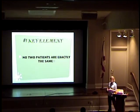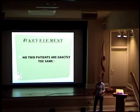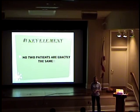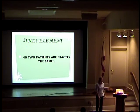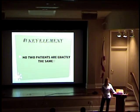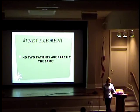Okay, number one key element, no two patients are exactly the same. So it's hard for diagnosis and it's hard for treatment. So we're all unique, our bodies are unique, the types of things we're doing with our bodies are unique. So that is the one very difficult part in diagnosis and treatment, is that no two patients are exactly the same, but these are the general guidelines that we go by.